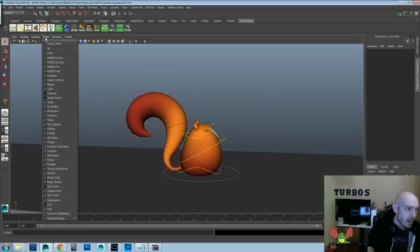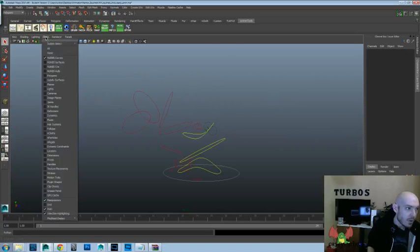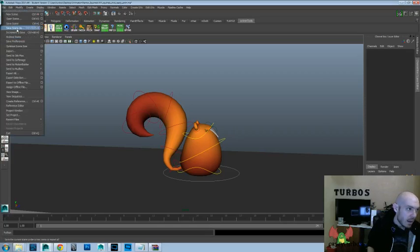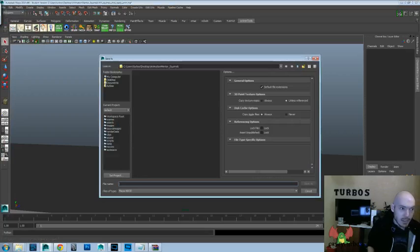Okay, and let's make sure we've got everything turned off except for our NURB curves, NURB surfaces, and polygons. And let's go ahead and save the scene. And it'll just take a second.